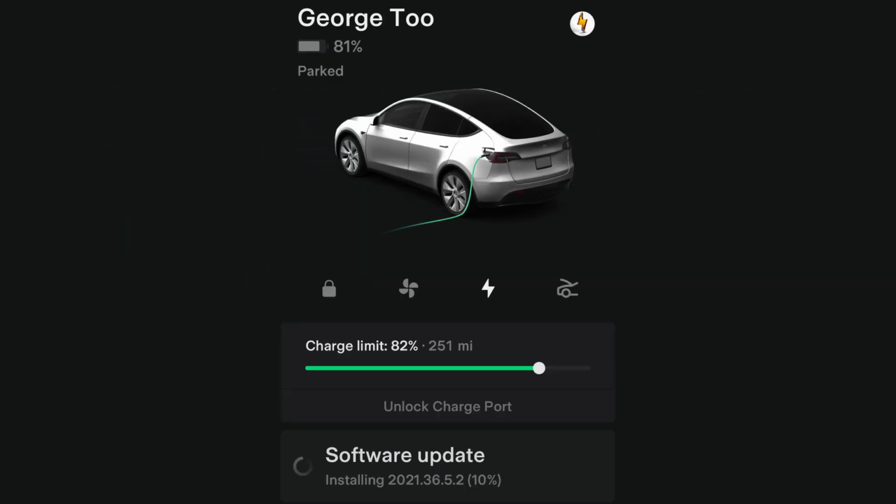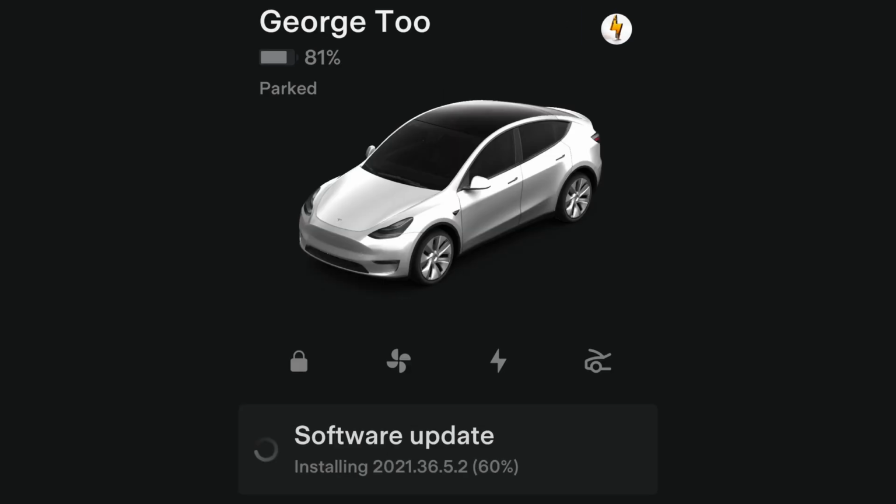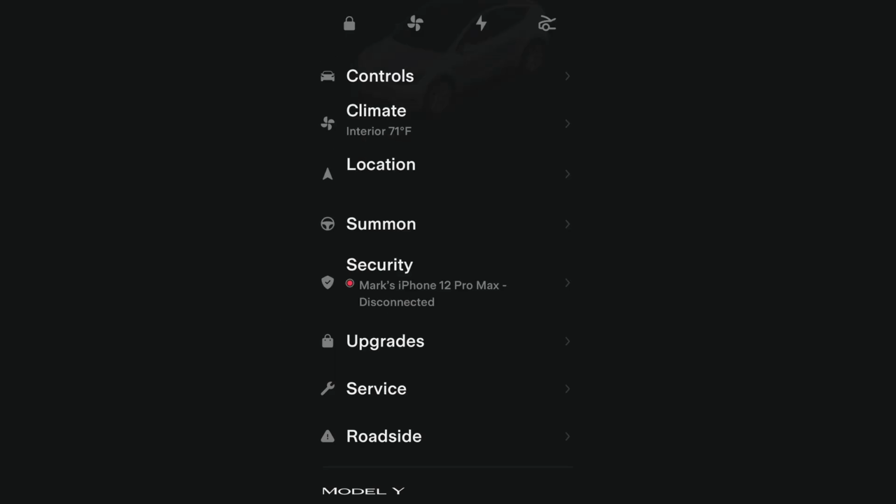The other interesting thing that I discovered was that once the update was completed on my Model Y, the all-important safety score tracking feature literally disappeared from the Tesla app. Now with that said, let's take a look at my very first trip on the full self-driving beta.